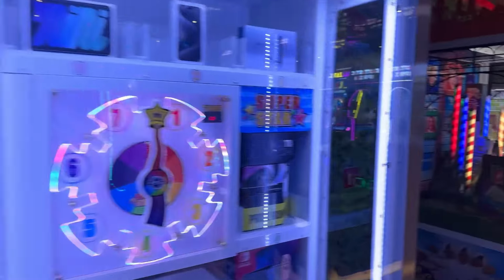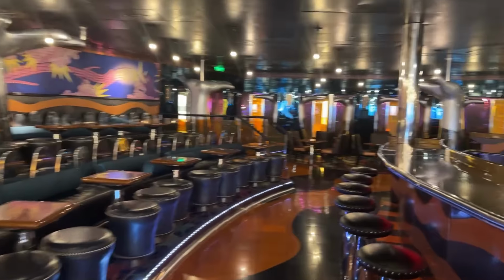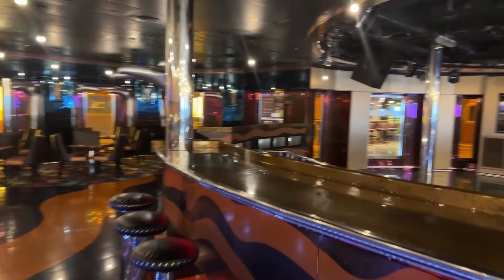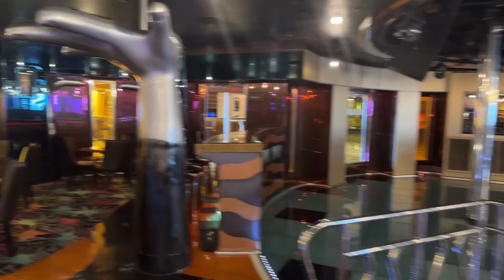Then you have the Hot and Cool nightclub. This is a great nightclub to check out at night. And sometimes they have events during the day as well. And of course, no nightclub is complete without the bar.